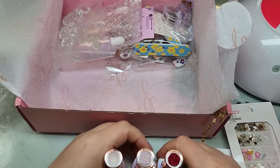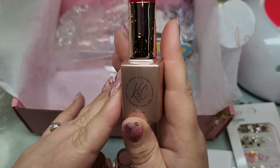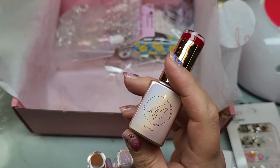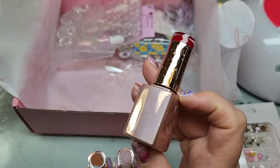Okay, so I got these 3 colors to try out. First of all, the packaging is adorable. These are a 12 ml bottle. Madam Glam's are a 15 ml, so it's just a bit smaller. The color on this packaging is stunning.